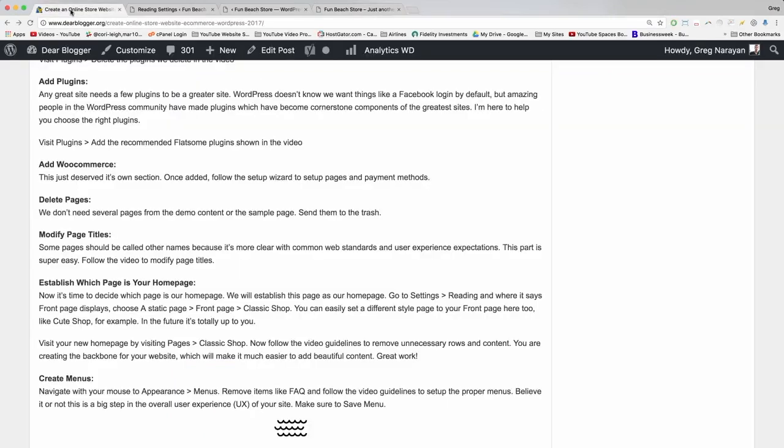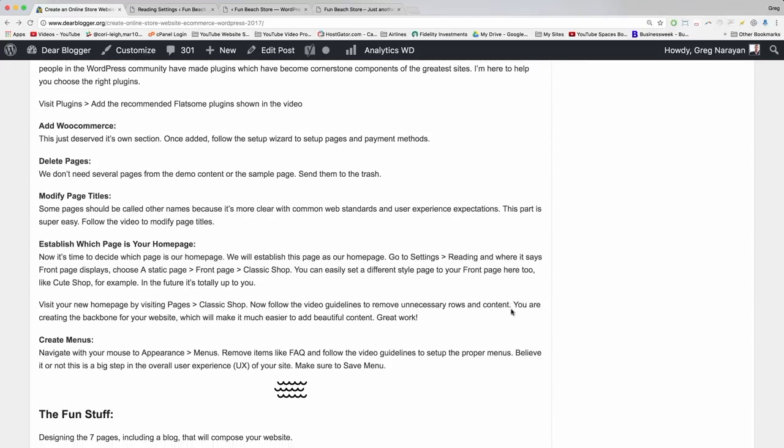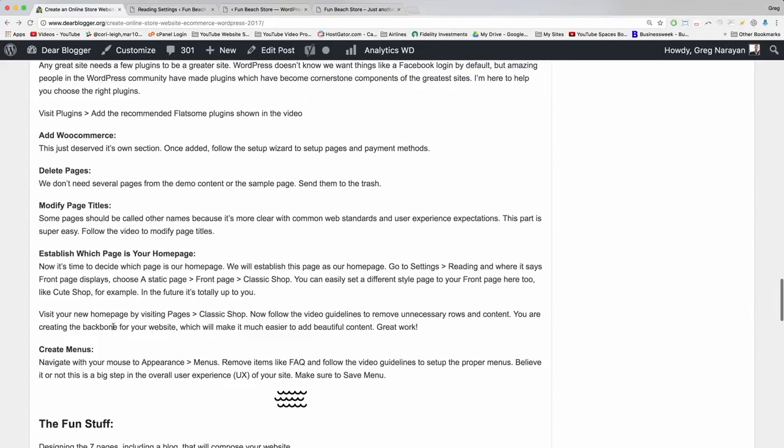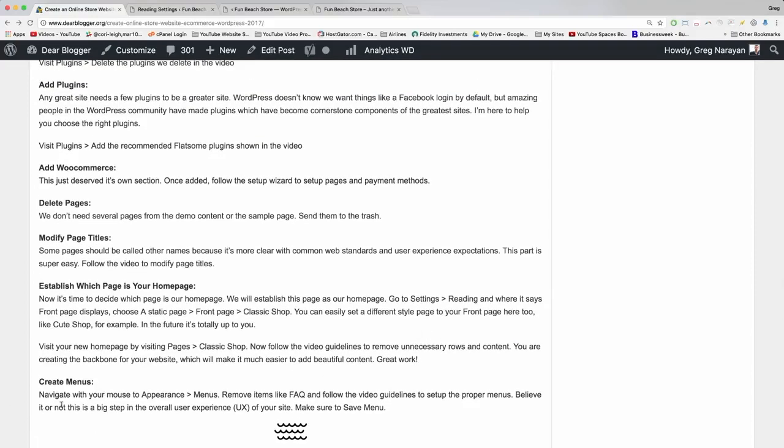All right, let's go back to our guide. We now have visited our new homepage by going to Pages, Classic Shop Before, and we've followed the video guidelines to remove unnecessary rows and content. All right, so your website designing and editing skills are increasing. You're becoming more powerful, and you're learning how to use our new website, creating the backbone for your website, and it's all going to become really beautiful. Great work. The final step before we can take a break is to create some menus. So let's get that done right now.